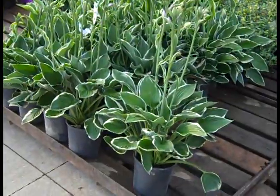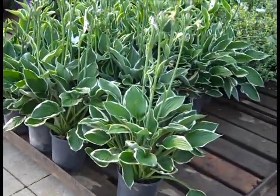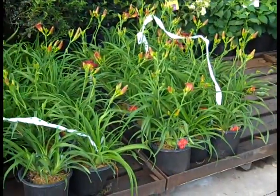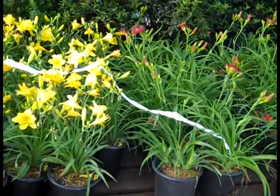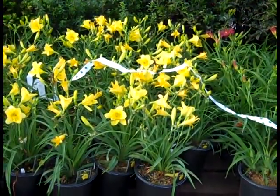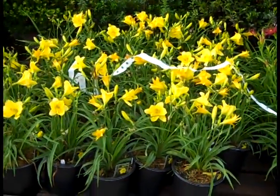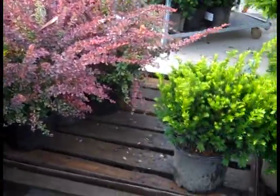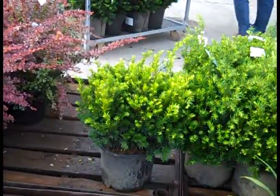The heat is really kicking up the grasses. Hostas are all looking great. This was an exceptional one here. This is Hosta Francais. Look at the size of that plant. Here we're looking at Hemerocallis. These are Pardon Me and Happy Returns. You know, Hemerocallis will start to throw up their flower spikes here in the weeks ahead and give us some great summer color.